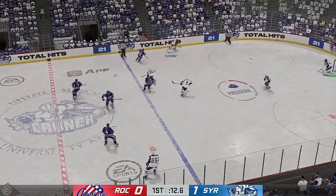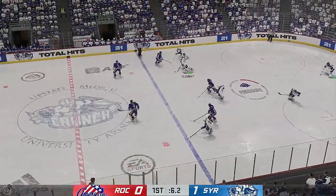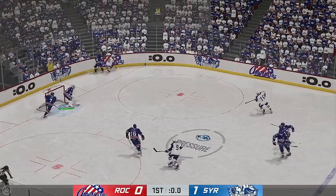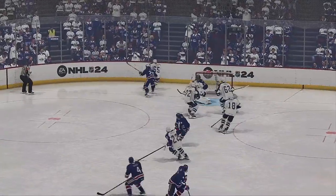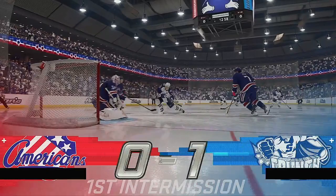The Crunch have one last opportunity to break out before this period ends. And now he moves it quickly to Robert. Takes a shot. All right, there's the end of period number one. We'll take a breather. I'll recharge. The players will too. And we're coming back with period number two right after this.